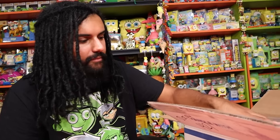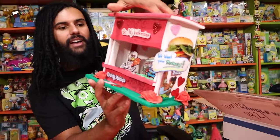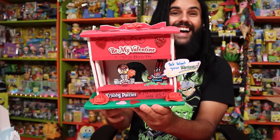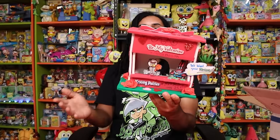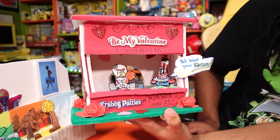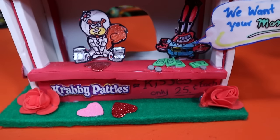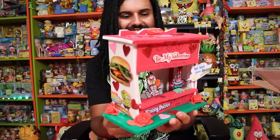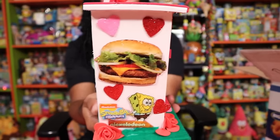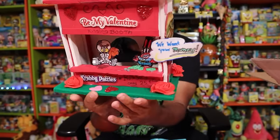Amazing. Oh my goodness. Another brilliant design by the amazing and wonderful Terry and Evan Hill. We have the Krusty Krab kissing booth. That is sick. What I'm telling you, they always make such awesome stuff. So we have right here the kissing booth with Sandy right there sitting up there all adorable. And of course, who would start this whole foundation? Mr. Krabs. Amazing. On the side, you have the Krabby Patty right there as well. You got Patrick over here on this side. SpongeBob and Patrick are hanging out there on the sides.